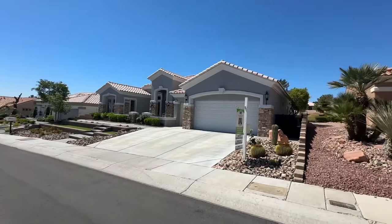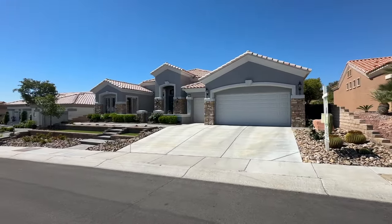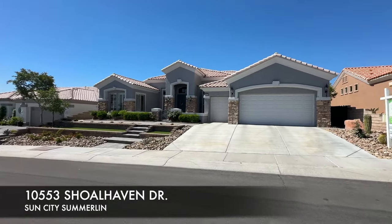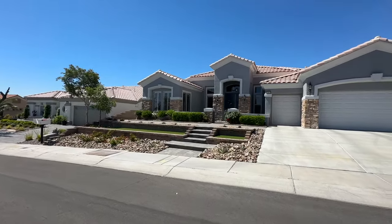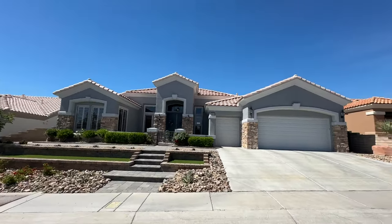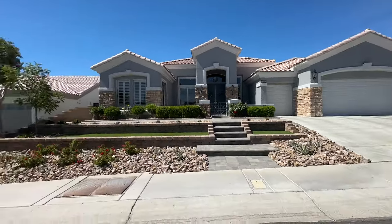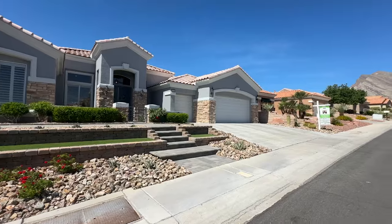Today, I'm over at this beautiful new listing in Sun City Summerlin, located at 10553 Shoal Haven Drive. And look at this beautiful landscaping this home has. Recently painted exterior, recently painted interior as well. But I like the elevation of this front yard.